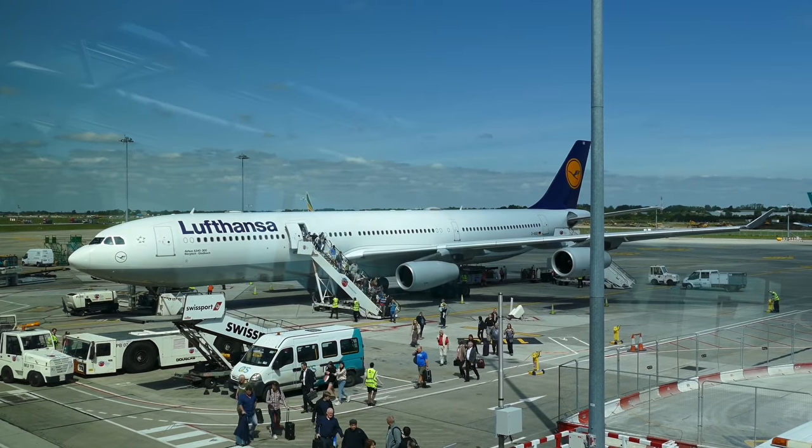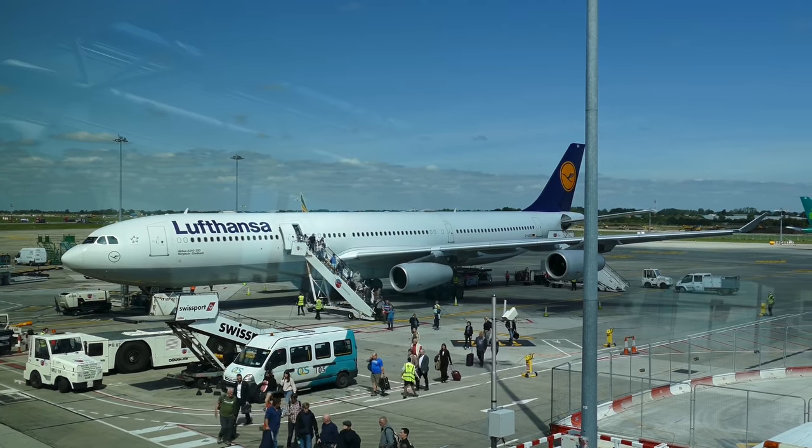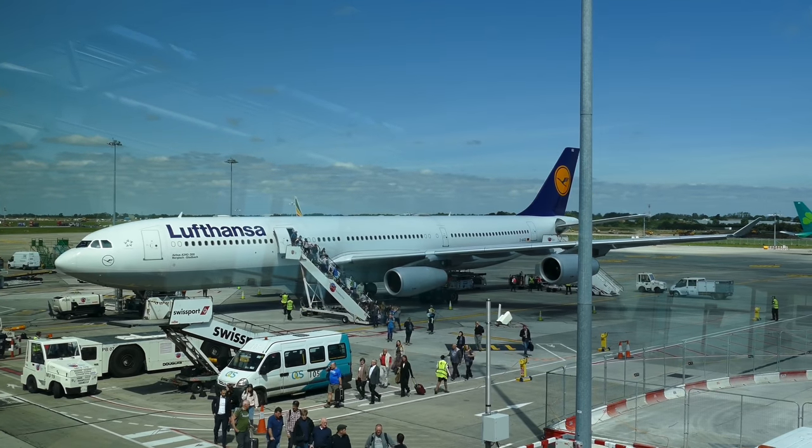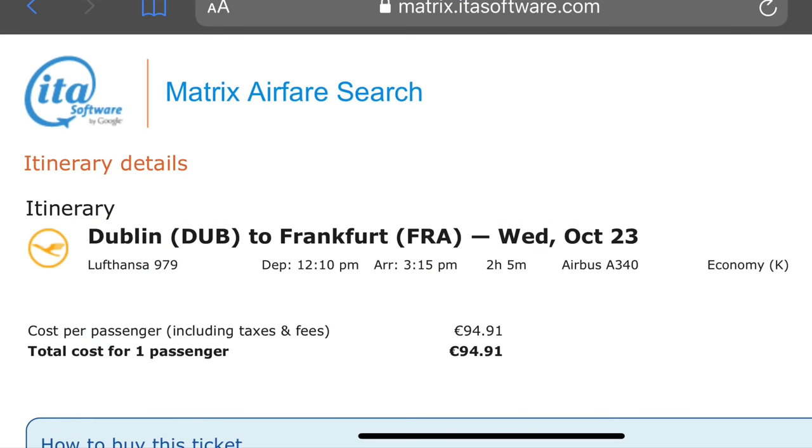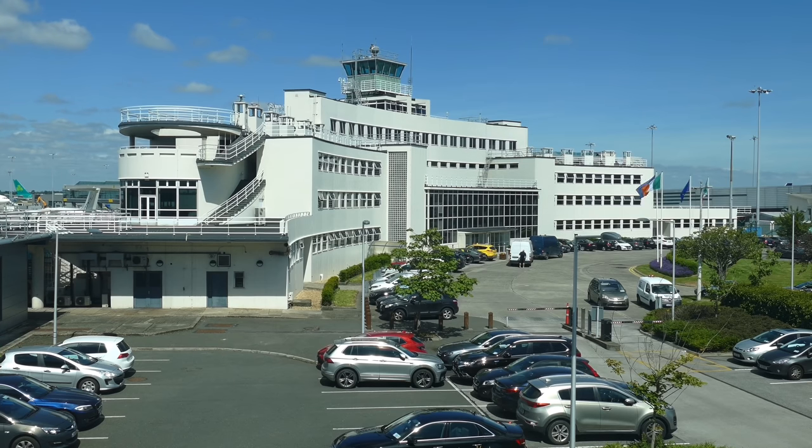Lufthansa are one of the most consistent airlines I've ever travelled with. I must have got 50 flights under my belt with them. Lufthansa are so consistent, it's always a novelty to find something unusual. They're running an Airbus A340 between Dublin and Frankfurt all through the summer season, right up until October the 23rd. And what's more, it's the older -300 variant. These are becoming increasingly rare.